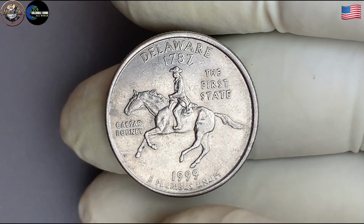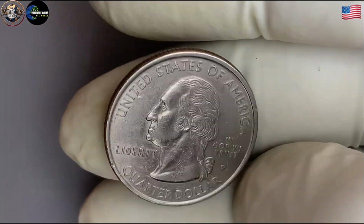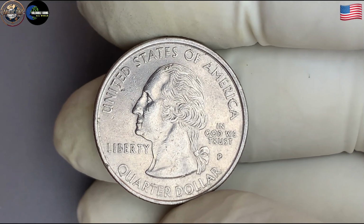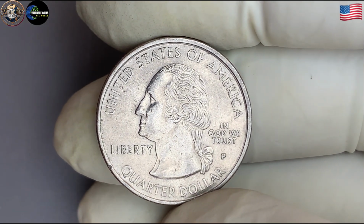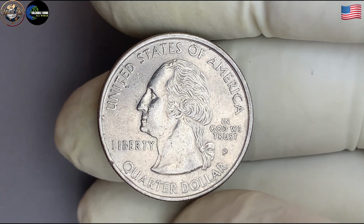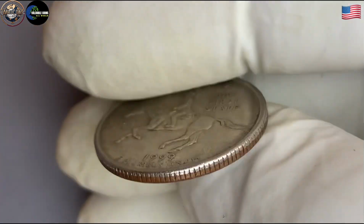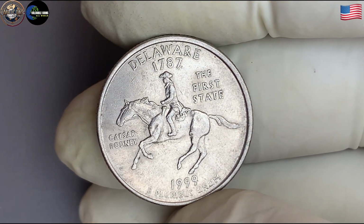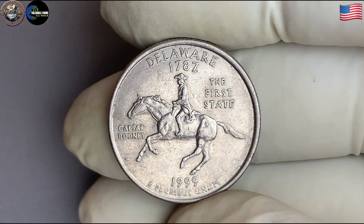In the world of coin collecting, it's all about the thrill of the hunt and the joy of discovering a hidden treasure. If you're interested in learning more about valuable coins like the 1999 Delaware quarter, make sure to keep researching, visit your local coin dealers, and keep an eye out for any unique specimens that may cross your path. Who knows? Your next coin could be worth a lot more than you ever imagined.